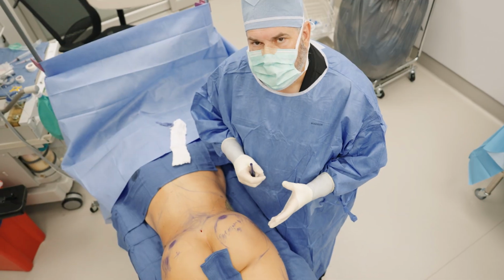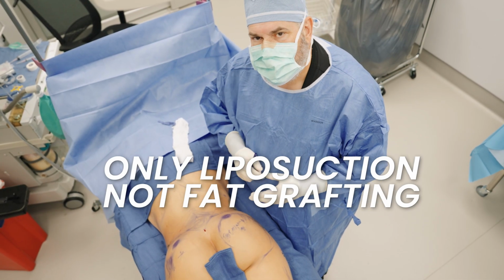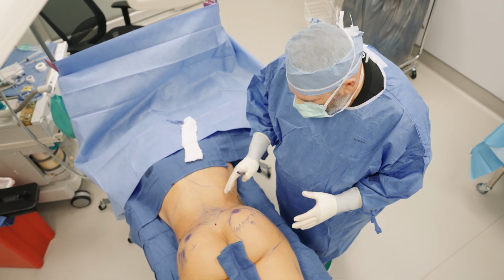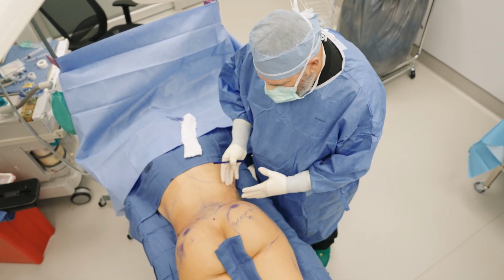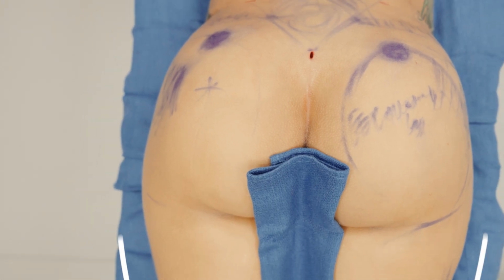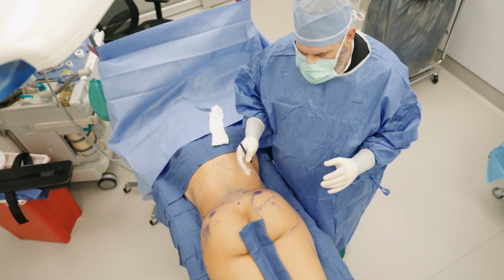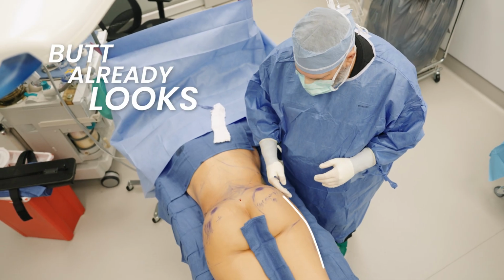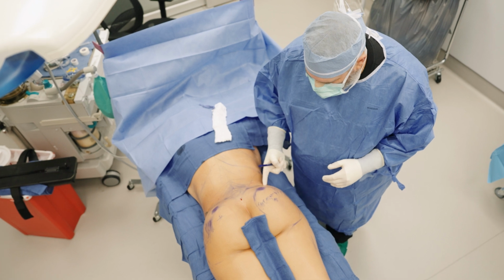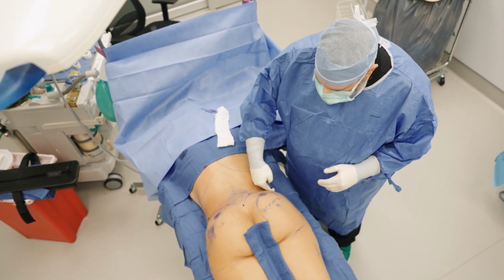So now we're in the operating room and all I've done is a lipo. I haven't done any injection of fat yet, but you can already see that because she had that heavy deposit of fat here and because she has such a nice small waist, without even injecting any fat, her butt already looks rounder. And look at this takeoff right here. That's why I call this the key area, because the lipo here really transitions nicely.